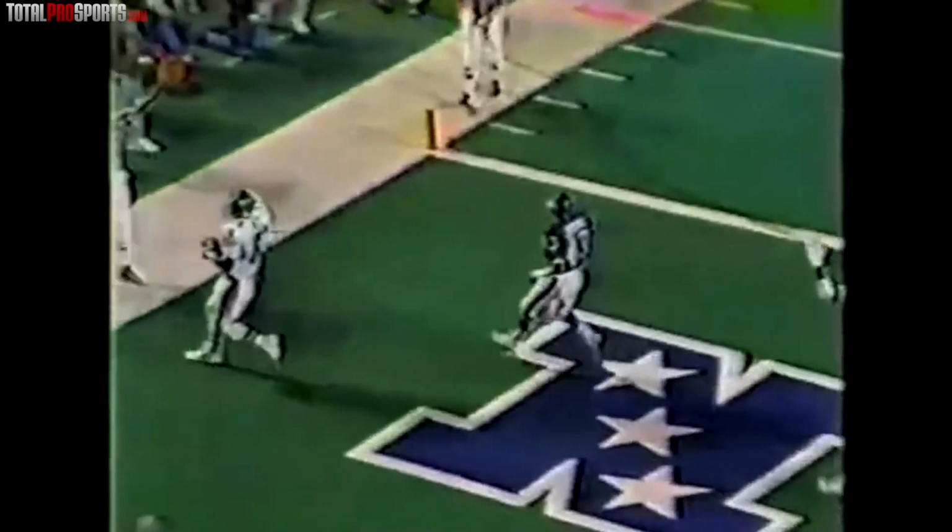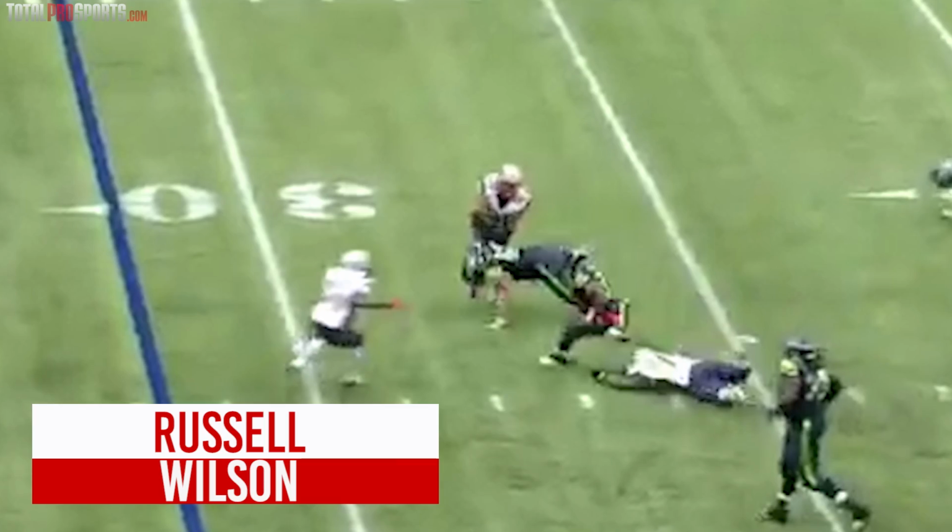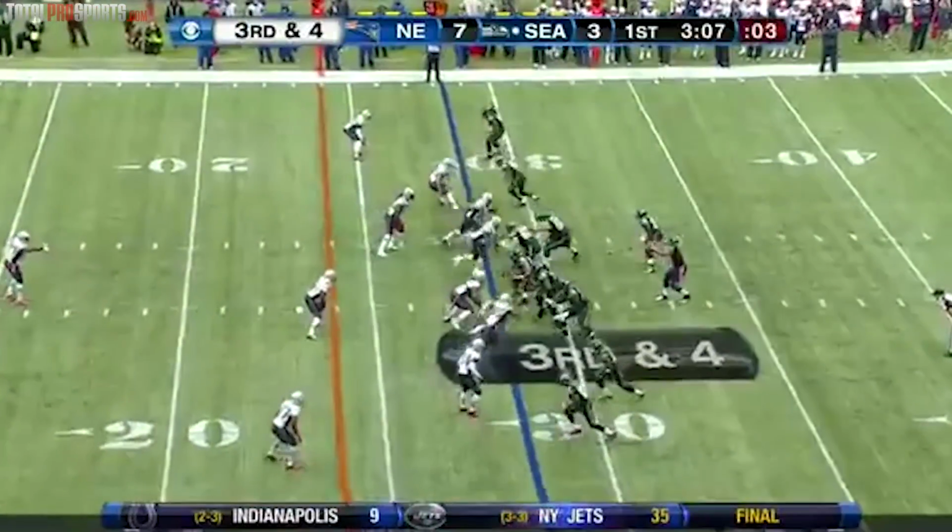He maintains his balance. Russell Wilson Part 1. We got Russell on 2 of these. Honestly, he might as well be playing Madden. And honestly, I've tried this before in Madden many a time, and it's never worked.